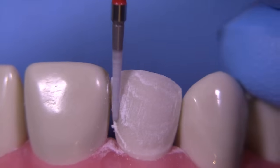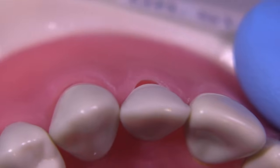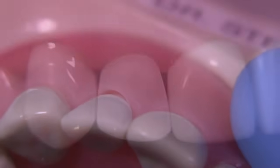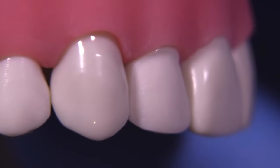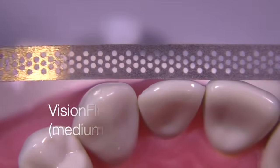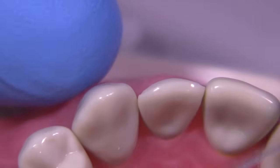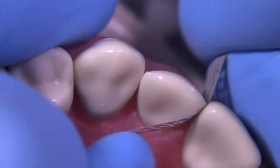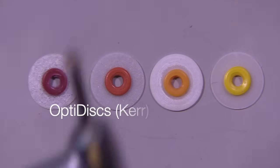It's good to assess the situation from the incisal, and remember you're not going to be able to see those little corners because the line of draw is going towards the facial. At this point, we're fairly satisfied with the preparation, and we're going to want to relieve a little bit of undermined enamel, maybe little loose enamel rods, with a Vision Flex diamond strip. We can easily insert this between the teeth and just move it back and forth and remove any little loose enamel rods that might be persisting.